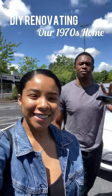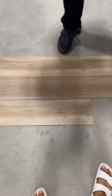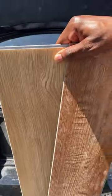DIY renovating our 1970s home. Today, we went shopping for some floors. We first went to Floor & Decor and found some really great options for really great prices.